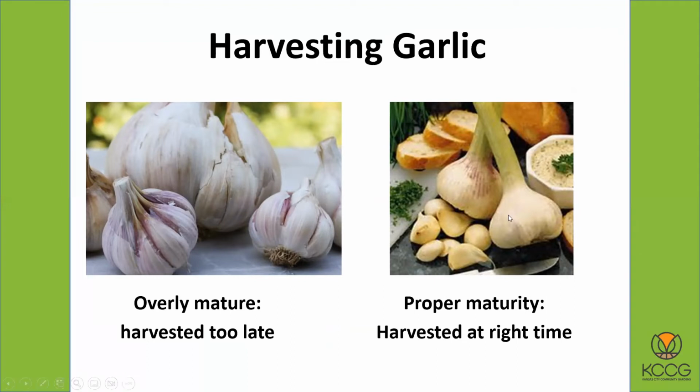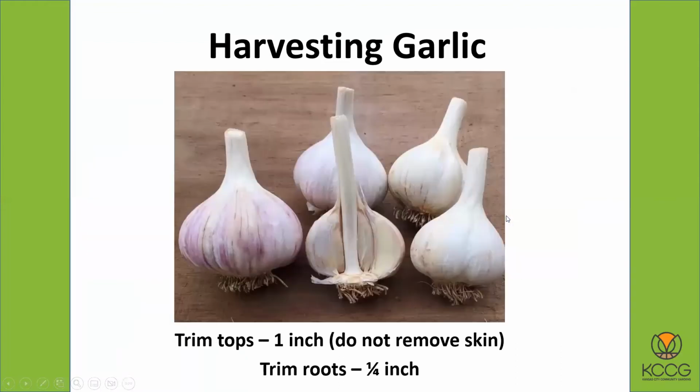So here's some that are harvested at the proper maturity. You can see and feel the cloves in there, but they haven't split open yet. And then when you harvest, you want to trim the top.